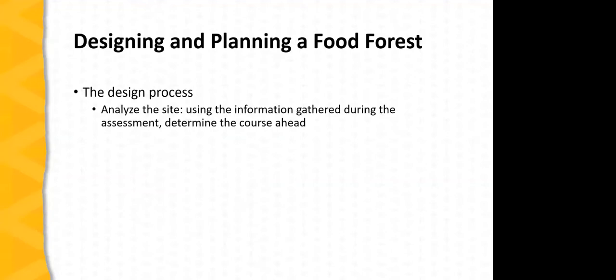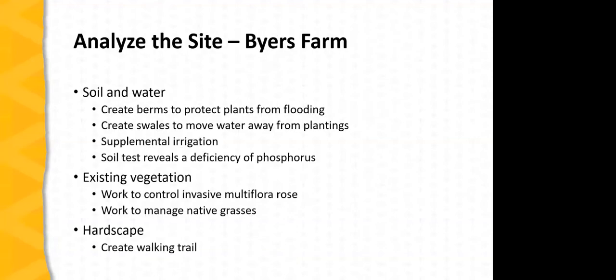All right, now that we've taken a look at what's going on there, now we're going to analyze the site and determine the course ahead. What do we need to do to prepare this site for a food forest? So in the case of my farm, soil and water, I'm going to create a berm to protect the area from flooding. Yes, I've observed it over the course of several heavy rains, but I'm still a bit concerned about the runoff from the field above me causing some problems. So I'll create a berm to divert that water away from my forest farm.